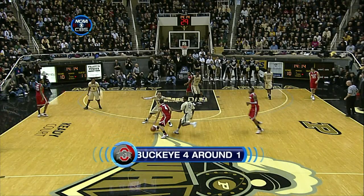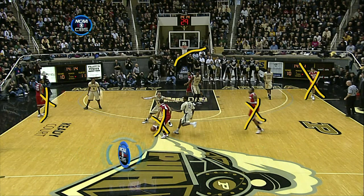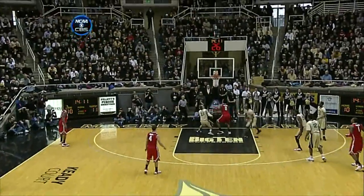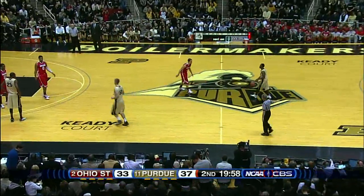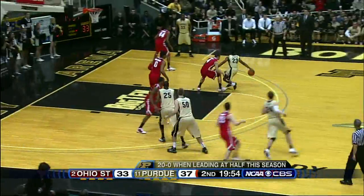Let's take a look at 4 round 1. 1, 2, 3, 4, and there's the one guy isolated in the paint. And watch how the Buckeyes move the ball. A bad rotation, 2 guys go to the ball, leaving Sullinger wide open underneath. Well done, Mr. Kellogg. Well, we try to operate within the shot clock. Yeah, you know, that was 5 pounds in a 3-pound sack.